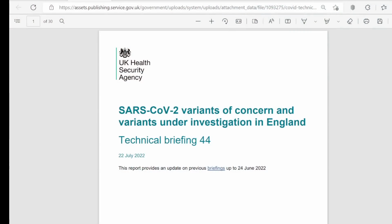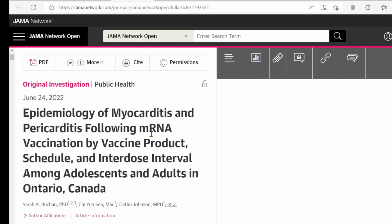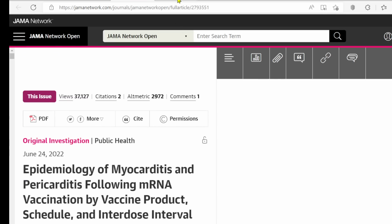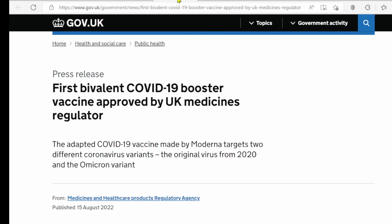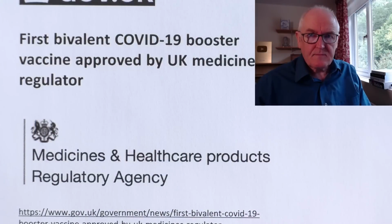Now let's look at this information. That was the reference for the variants that I've included, and the reference for that paper that we've just included. Again, all in the reference section of the video. This is the information about the first bivalent vaccine in the UK, first to adopt. And I'm expecting the US to be adopting it pretty soon as well. It's just that the UK's jumped in fairly quickly.